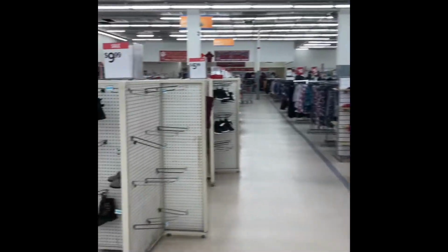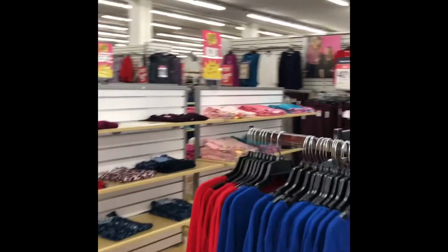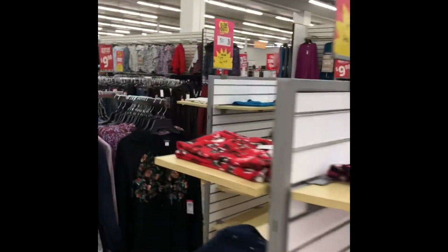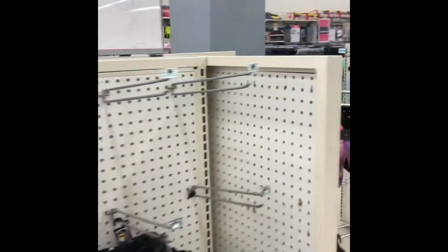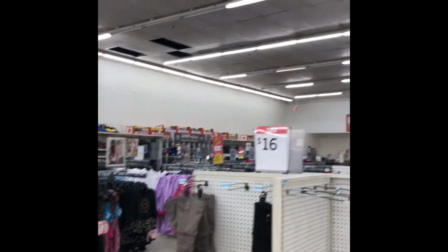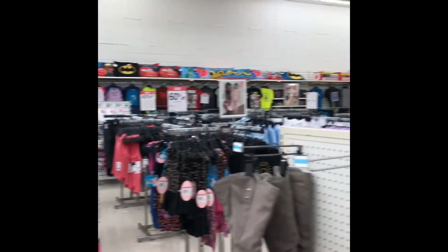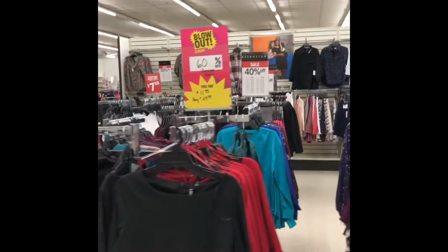I'll quit talking periodically so you can just see part of the store. But right now we're coming up on the girls department. It'll be over here on the left. Here we go. So this was also a big part of my childhood. I remember going back to school shopping here with my grandmother and my mom. And yeah, I feel like I just spent a lot of my childhood here. And as you can see, a lot of these things are just on clearance, or some of these shelves are starting to go empty now.